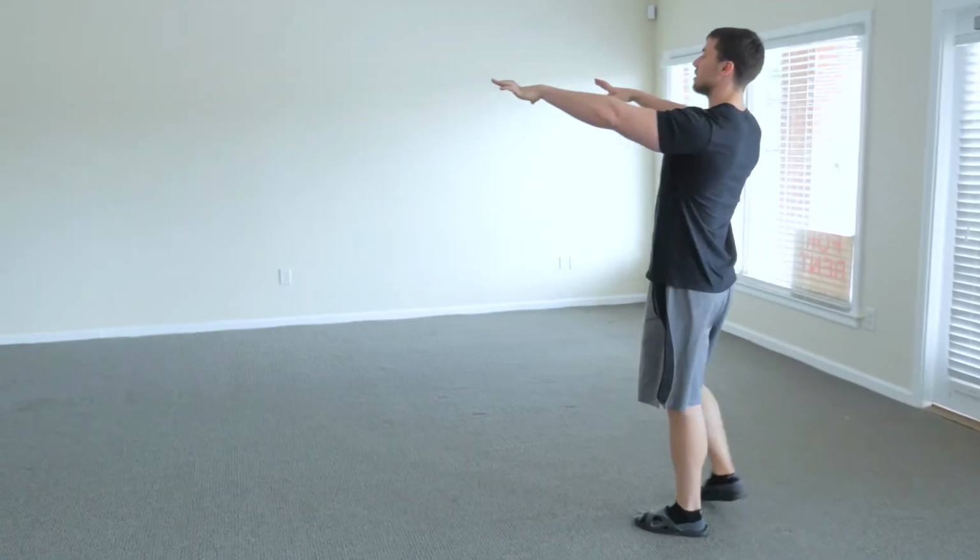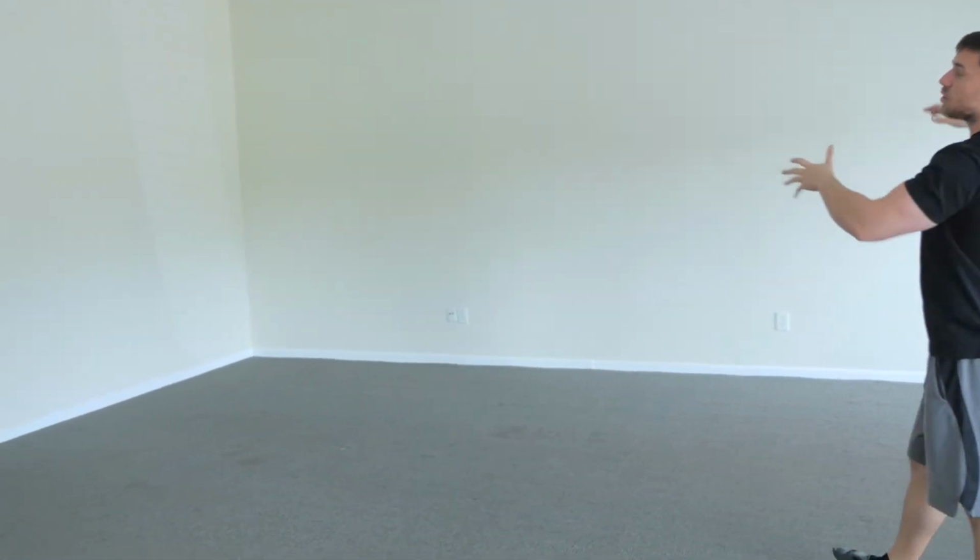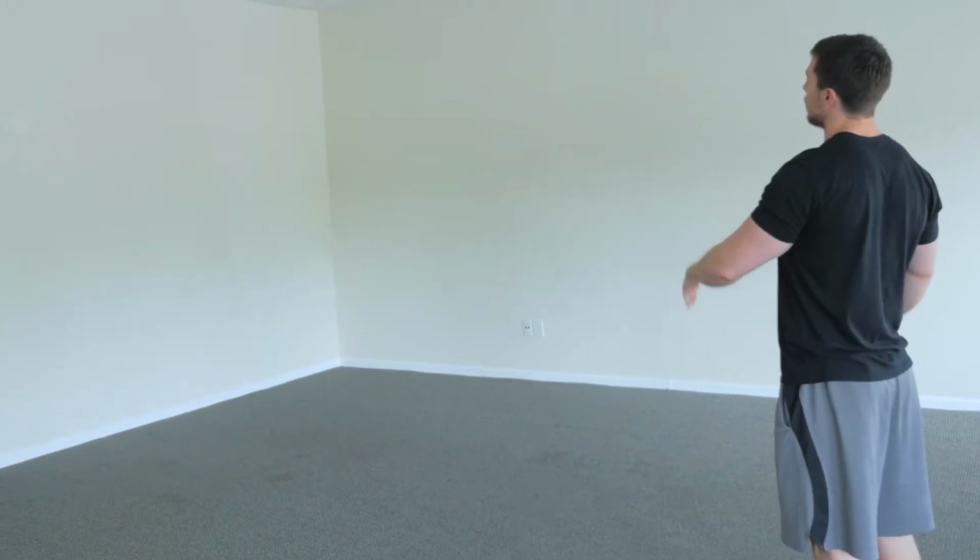Right here was where we had our rig. Actually, the same rig we have in the gym now, we had over here. It was kind of our main piece of equipment.